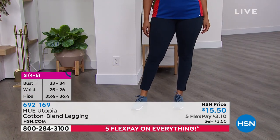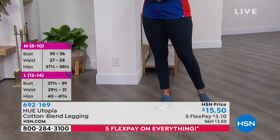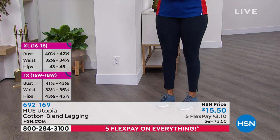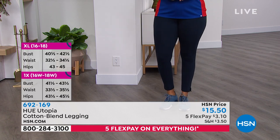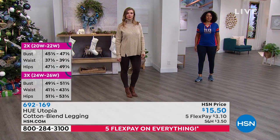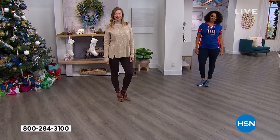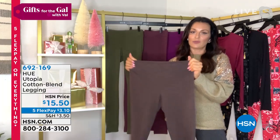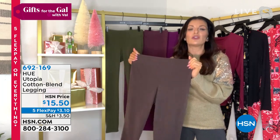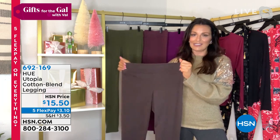But these are just the ultimate legging, because as we're showing with sneakers and how cute that looks with that football shirt. And then you've got it also shown with a little heeled booty and a sweater. So these really take you from day to night, even through the night. And Hue, we're known worldwide for our legwear, and they really hit it out of the park with this one. This one has the fabrication, the fashion, and the function. That's what Hue does best, and they put that all into this legging.